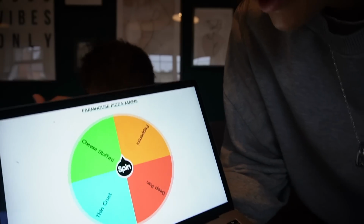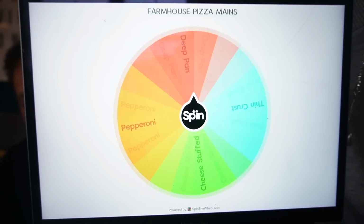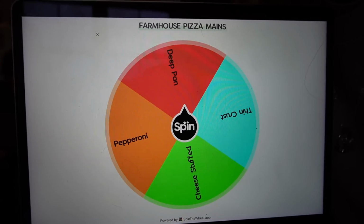So we need to decide what base of pizza we're having. There's a choice of four different bases. We can go deep pan. We're letting it choose completely. Thin crust, cheese stuffed crust, and then pepperoni stuffed crust. Really committed to the cause. Spin that wheel, pick our base. Oh, what's that? Deep pan. Oh, there's pepperoni stuffed crust, man.